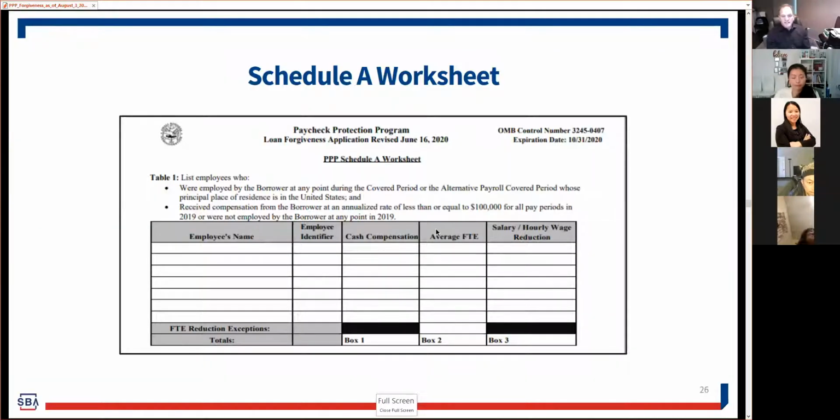Schedule A worksheet. Okay, so everything else is the same as the 3508 EZ except for this document. So here, if you do have more than 150,000, they're going to ask you to list your employees during the covered period, the alternate period, that type of thing. And anybody who received compensation from the borrower and the analyzed rate, and it can't exceed 100,000. So Schedule A is basically just providing a list of your employees. What a lot of businesses did, they just provided an ADP report that ADP or one of the payroll services had put together specifically for PPP forgiveness. And that's the only difference between the two. Next slide.